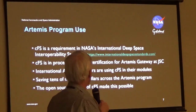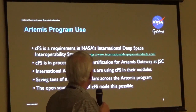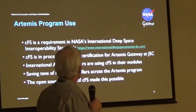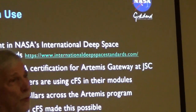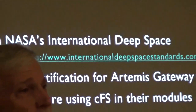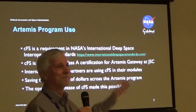So let's talk a little bit more about the Artemis program. If you want to go look it up, it's the International Database Interoperability Standards. The Class A certification is still ongoing because the hardware, you can only certify on your target hardware, and that's not ready yet, so they're not able to complete that certification until you have everything in place. But we're not holding them up.